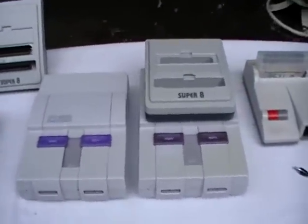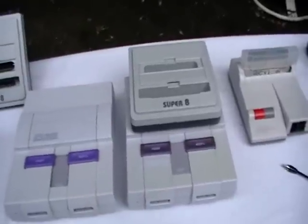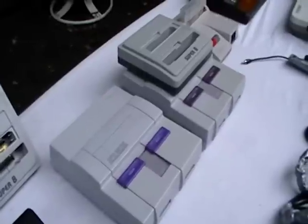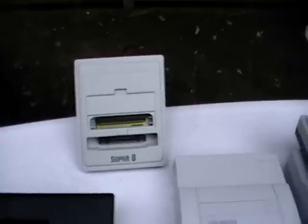Here's a comparison with the Super Nintendo. This one has the Super 8 on it, which plays Nintendo and Super Nintendo. This one doesn't. So you can see the difference. And that's what the Super 8 looks like without a system.